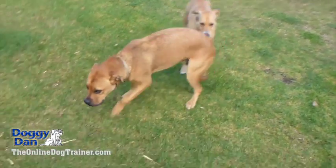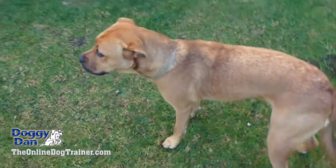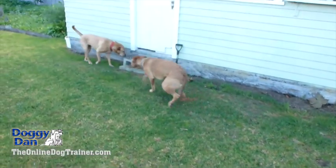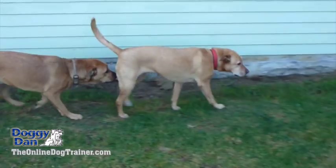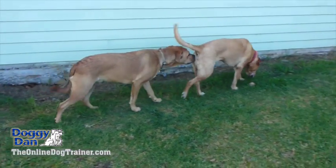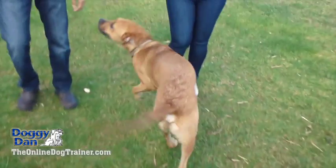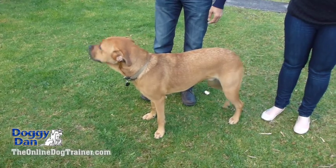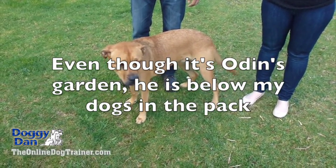So he's just letting us sniff. Very good. Beautiful boy. So because he's clocked in so clearly as a follower, look at that tail. Even there, look at my dog's tail, confident. And there he is, whooping with joy, jumping up with delight. Lovely boy. Because he's clocked in so clearly as a follower rather than a leader with my dogs, he's going to have a great old time.